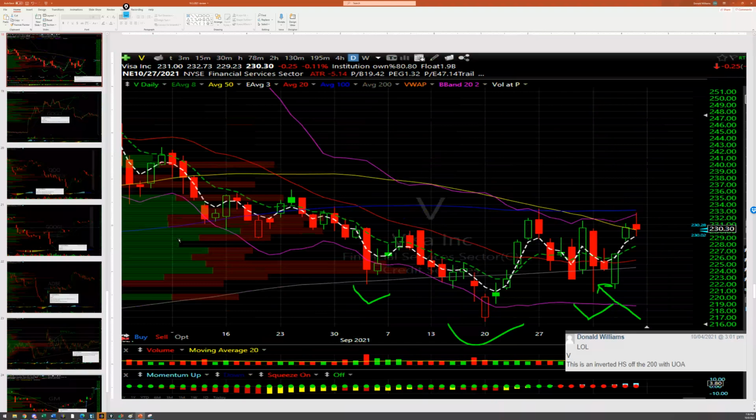Now V, this one was great. You could see, these lines weren't here. These candlesticks weren't here. You can see it was setting up for a little inverted head and shoulders right off this 200 SMA. And so however you wanted to play it, call, spread, great win.